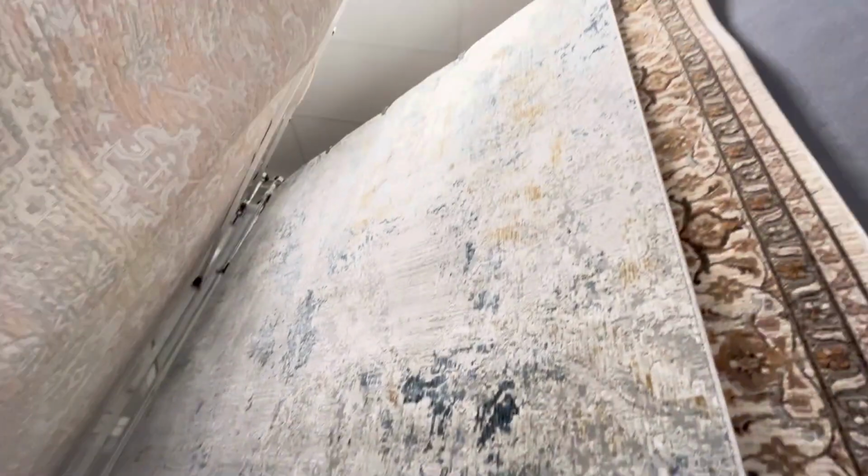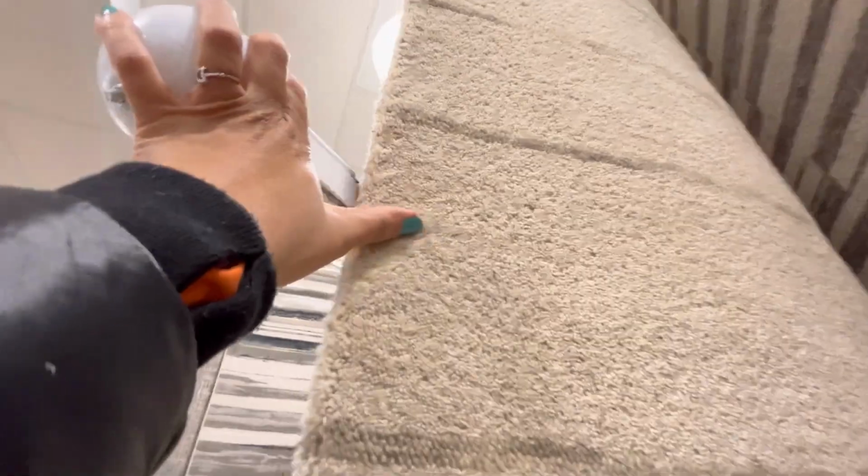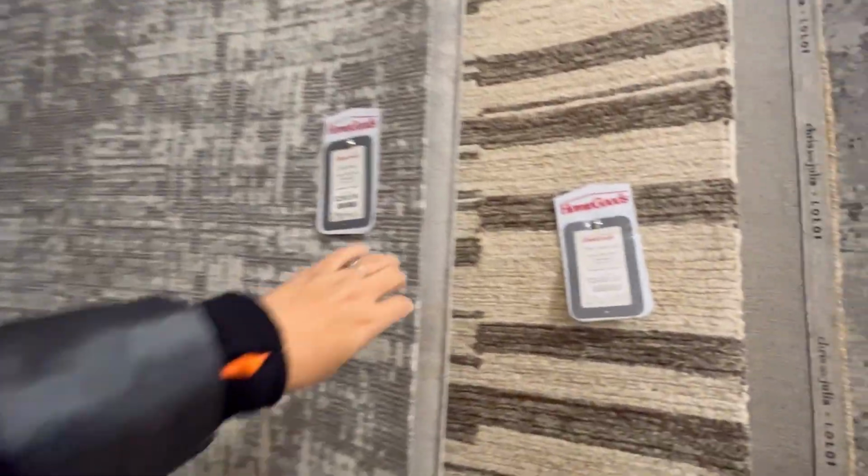$299, that's the style people are getting now too. Oh, this thing is this heavy to push. I'm gonna get smushed between the carpets. Oh, use this thing to get them out of my way. Lord of mercy. Lord of mercy. That's a nice one. Yeah, I'm getting crushed in the carpet, y'all.